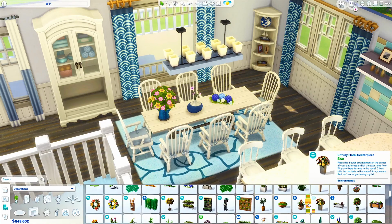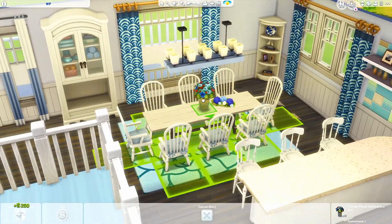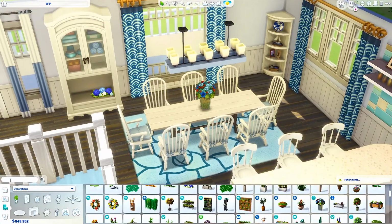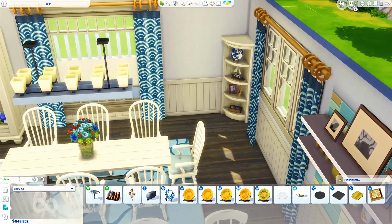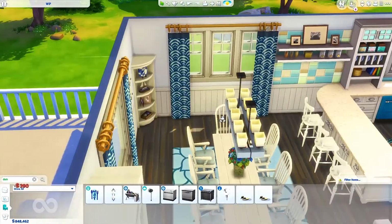I was definitely building that house on a day where I needed to just de-stress from family drama. And so building in The Sims is always my own personal therapy. So you can check that out.